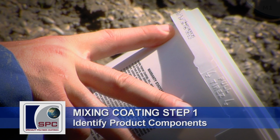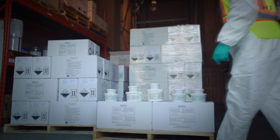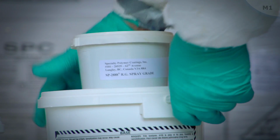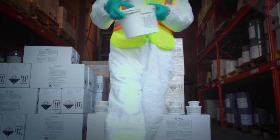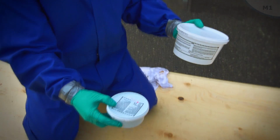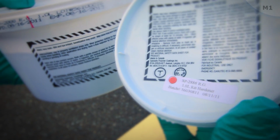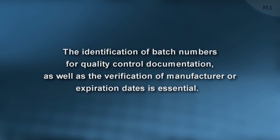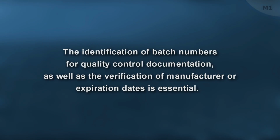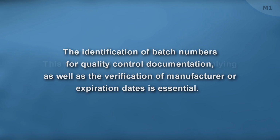The first step of mixing coating is to identify the appropriate product components. For this example, a kit of SP2888RG has been chosen that when mixed will yield 1 catalyzed liter or 1 catalyzed quart of coating. The applicator has identified that the base container and the hardener container are both SP2888RG, and the base and hardener are of the same related kit size. The identification of batch numbers for quality control documentation, as well as the verification of manufacture or expiration dates, is essential. This will ensure the coating you are applying is current product.